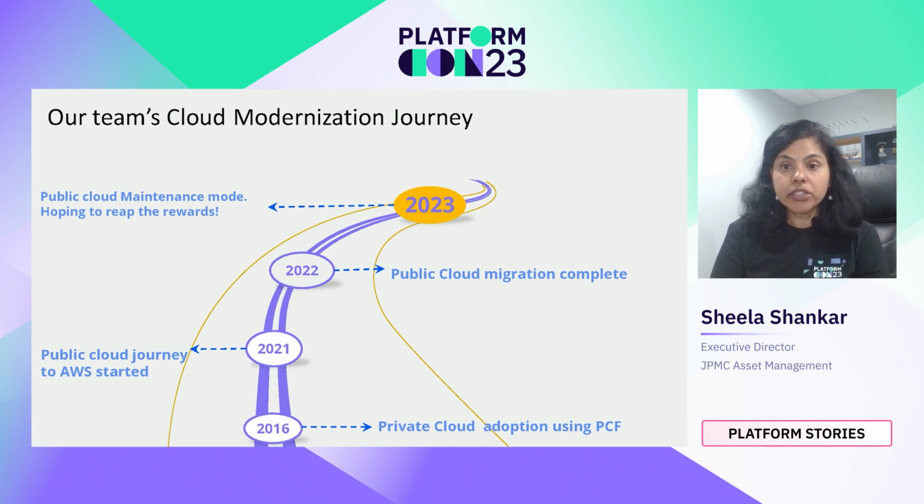Our cloud modernization journey started way back in 2016. We started with Pivotal Cloud Foundry, which was platform as a service. We were on that platform for 5 years, and then we wanted a little bit more flexibility, more tools, etc. So we adopted AWS and migrated all our services to the public cloud. Starting in 2021, it took us about 2 years to complete that journey, and now in 2023, we are in maintenance mode.